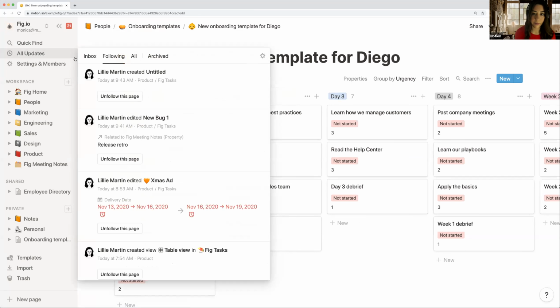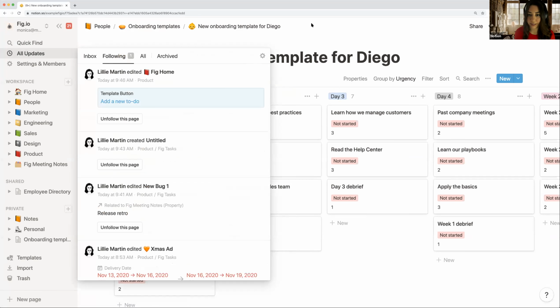Awesome. I want to end with some information about how you can get started and kind of what you'll be receiving after this. Let me take one more look.